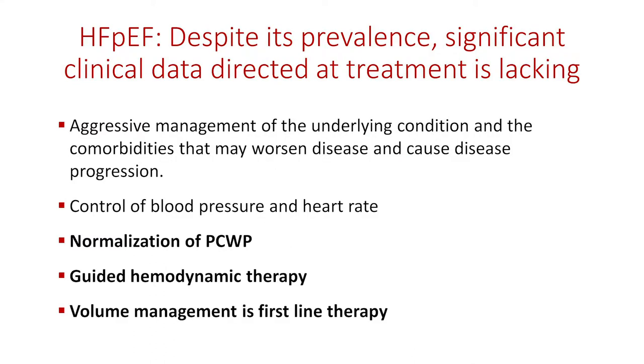And despite the fact that heart failure with preserved ejection fraction is so prevalent, other than spironolactone, we don't have guideline-directed care for these patients. So we need to aggressively manage the underlying comorbidities that worsen the disease and cause disease progression. We know we need to control blood pressure and heart rate, but in addition to that, the guidelines say we need to normalize their pulmonary capillary wedge pressure, we need to do guideline-directed hemodynamic therapy, and they need volume management. It's first-line therapy for these patients. So what better way to do it than through ongoing CardioMEMS management with pulmonary artery pressure management?